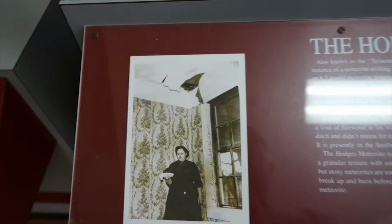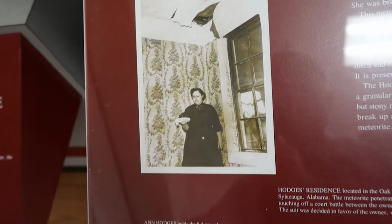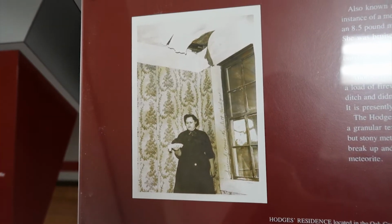But yeah, that's her. That's a hole in the ceiling, and she's holding the meteorite, and she's looking at it like, I was trying to take a nap.